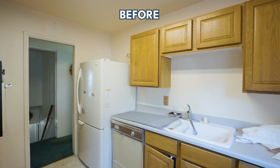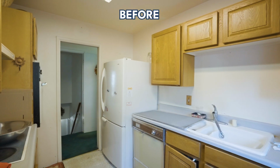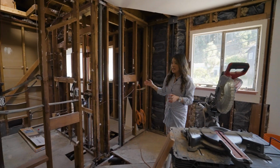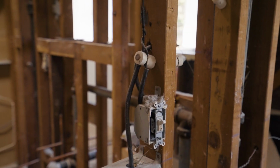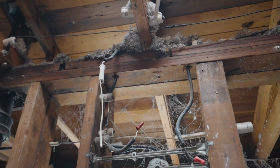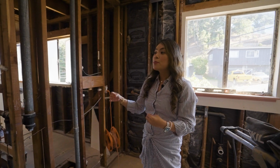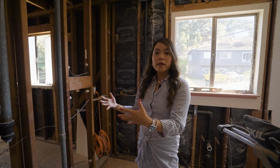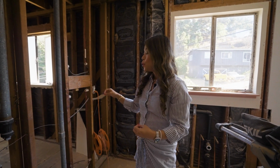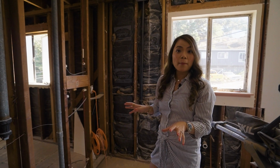In the kitchen, we got it all down to the studs, and you can see all the knob and tube wiring in here that we are working on replacing. Knob and tube is a very old electrical system and it needs to be upgraded for a new kitchen. So that's what we are working on now, and we're also going to do all new plumbing in here.